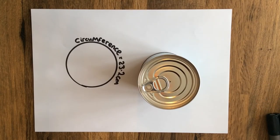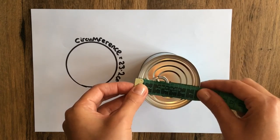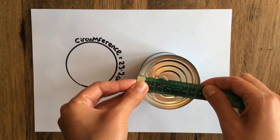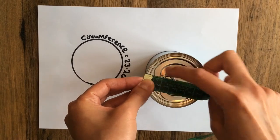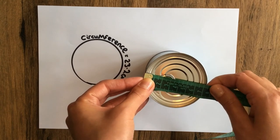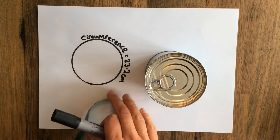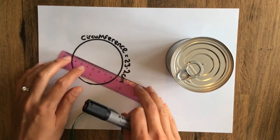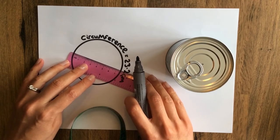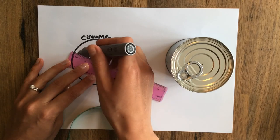Okay, so to measure the diameter, I need to go straight across through the centre of my circle, so the widest kind of point, and measure the distance from one side all the way to the other going through the centre. So on mine, it's about 7.4 centimetres. If I draw that on my diagram, I need to go from one side to the other, exactly through the centre point.